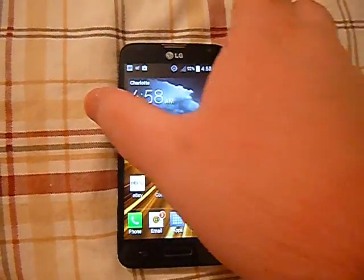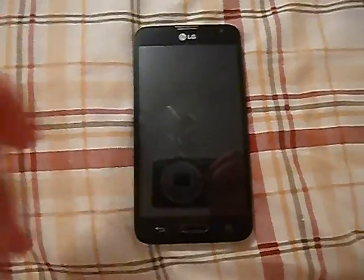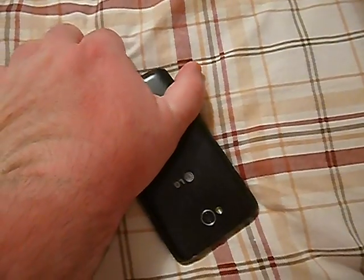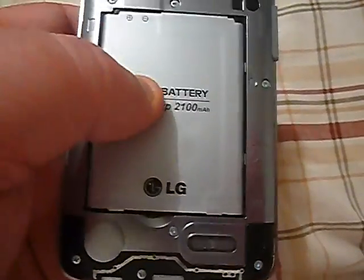But this is an excellent phone, and I really highly recommend this phone. It does look good, of course. Take off the back cover, and it will expose your battery, which is a 2100 milliamp hour battery.